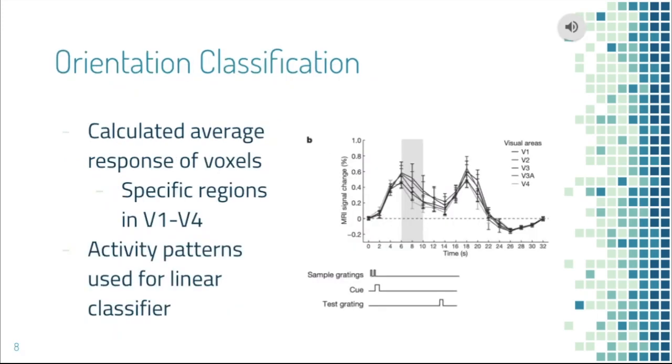For each trial in the working memory experiment, they calculated the average response of individual voxels over time points 6 to 10 seconds, demonstrated in the gray region on the chart, selecting voxels from regions corresponding to areas V1 to V4. The activity patterns of each trial served as an input to a linear classifier with the cued orientation indicating the corresponding label.